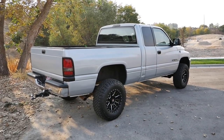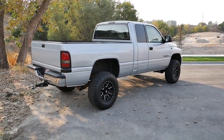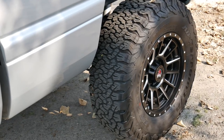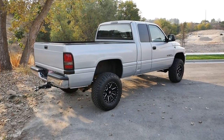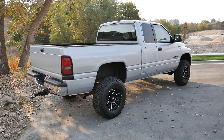Well, this all started when my friend Scott from Koenig Wheels saw that I got this truck and saw that I was beefing it up, and was so kind to send out a set of Mamba M22 wheels from their parent or sister or brother or child. I don't really know what it is, but Mamba and Koenig are owned by the same company. So he sent out a set of Mamba M22s in 17x9 with a negative 12 offset.